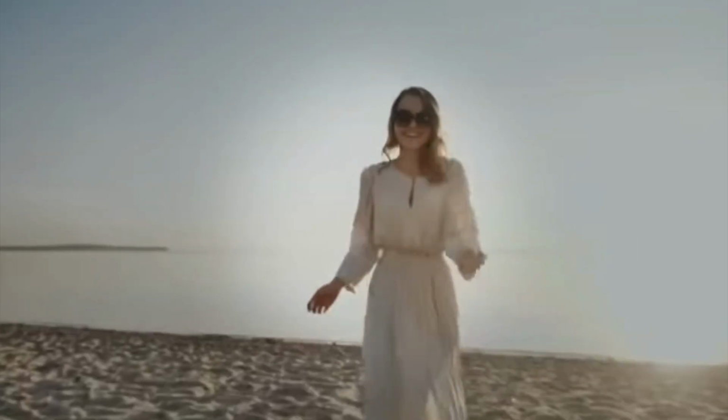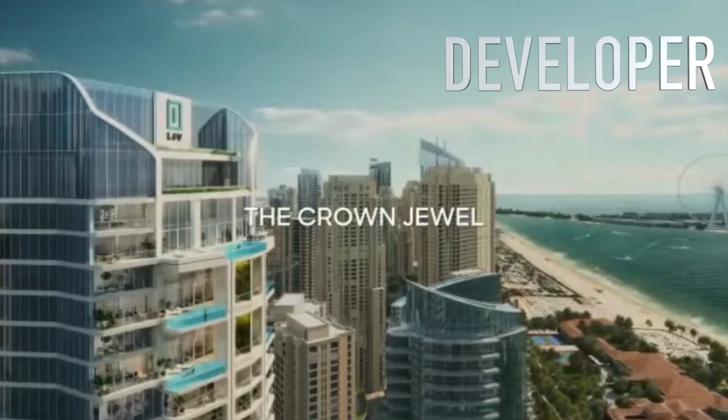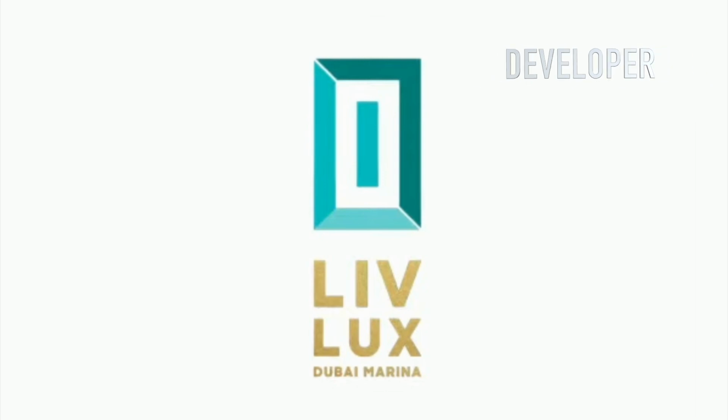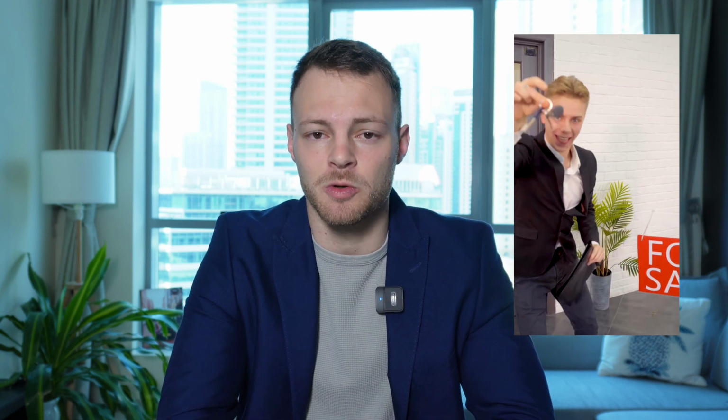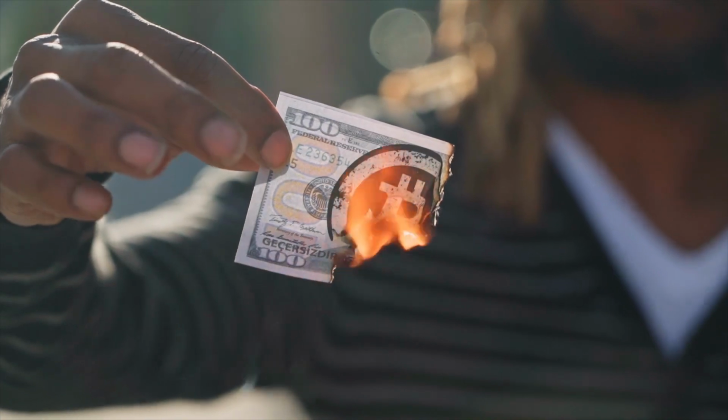Before I go on to talk about the importance of picking a particular unit, let's talk about the developer. In Dubai, picking a reputable developer can make a huge difference between a good or a bad investment. In Dubai, there have been cases of cowboy developers coming into Dubai, not building the project, or in some cases, building a project, and then after they've built it, they poorly maintain the building, and the property then becomes overcrowded, nobody wants to live there, and prices and rents go down.